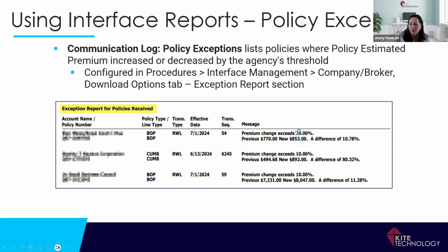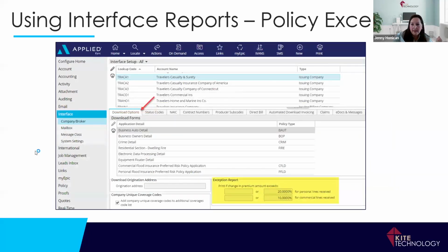If the premium increases at renewal by 10% or decreases, it's just a change. Either way, this one went up by 10.78%. I might want to remarket that. So that's nice to have pulled out onto its own report. And then here's where I'm talking about that exception report area: interface, company broker, and then there's your exception report there.